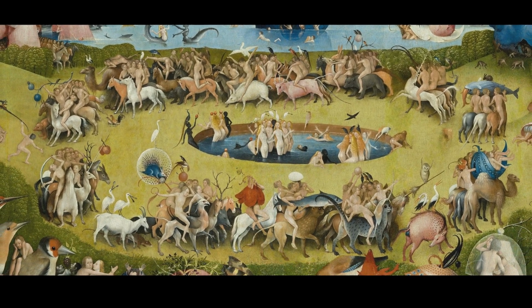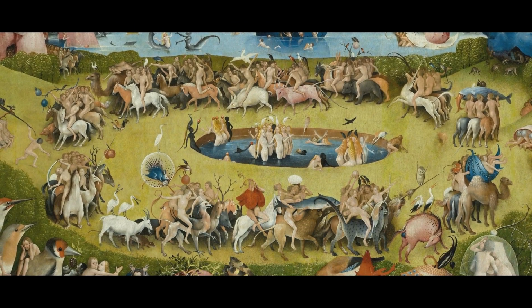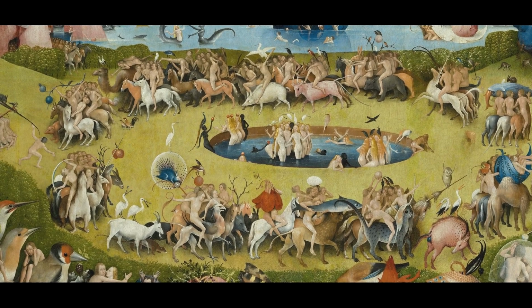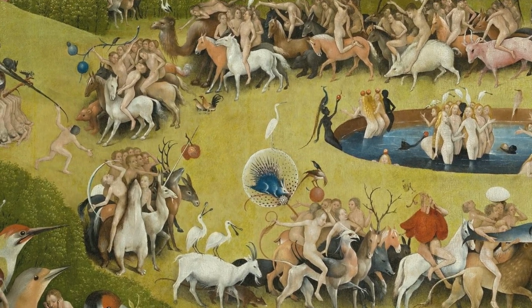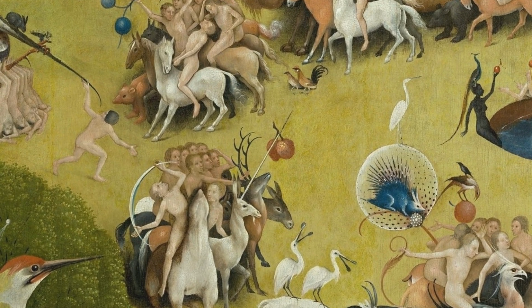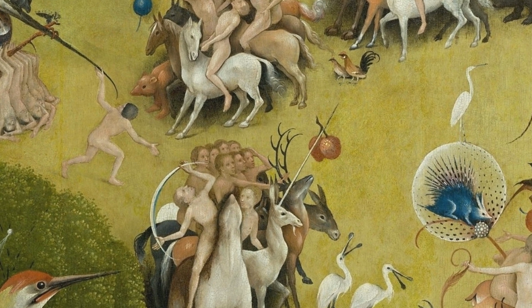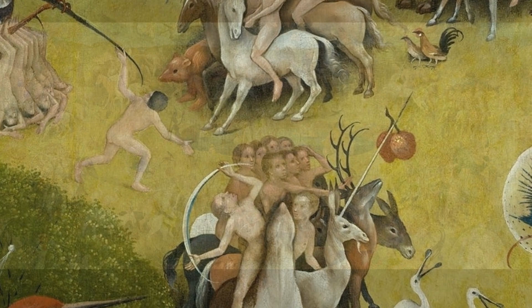Some of the riders carry items, but there are no weapons to be seen here. For the most part, they ignore the women and seem to be conversing amongst their fellows. There is, however, a party of 7 young men on the leftmost group who stare at the women in the pond and are apparently amazed at what they are seeing.